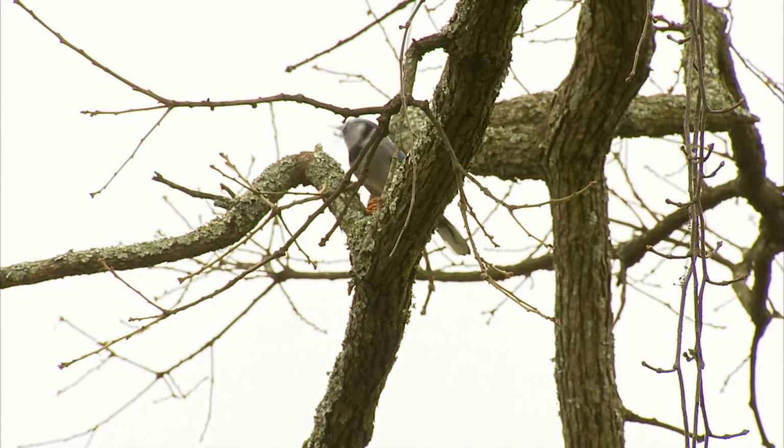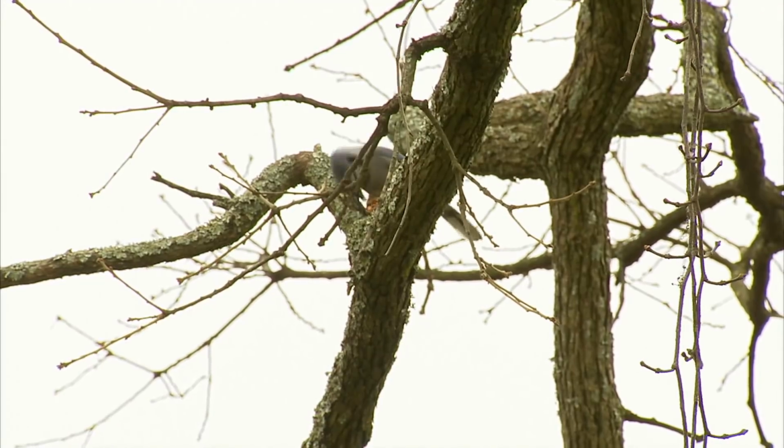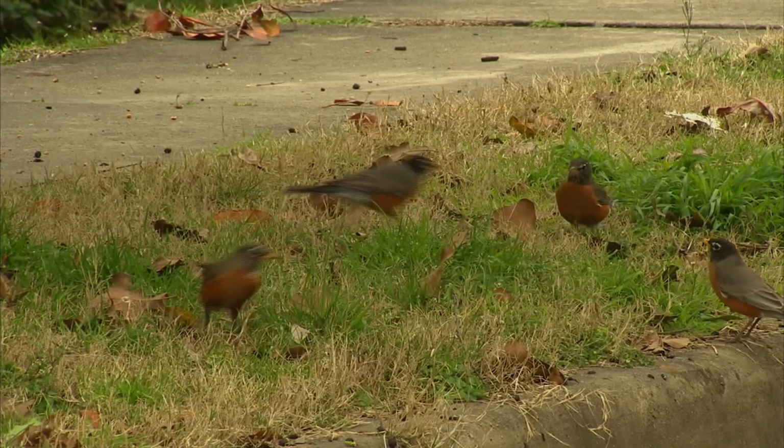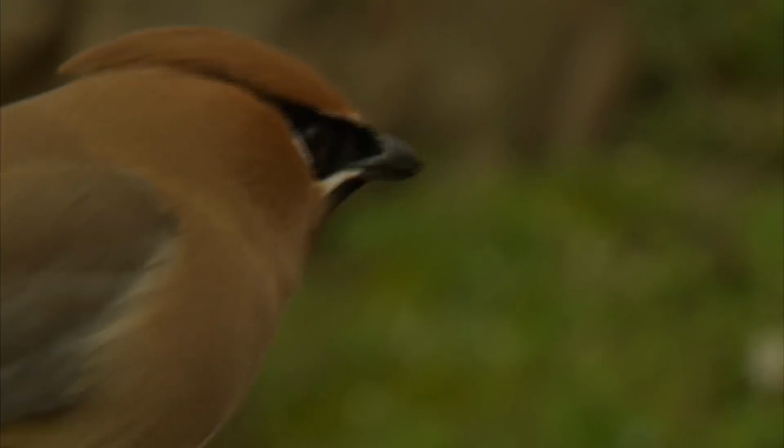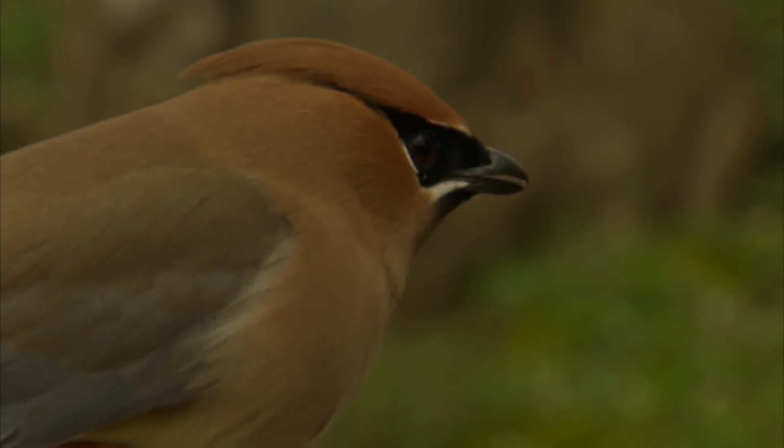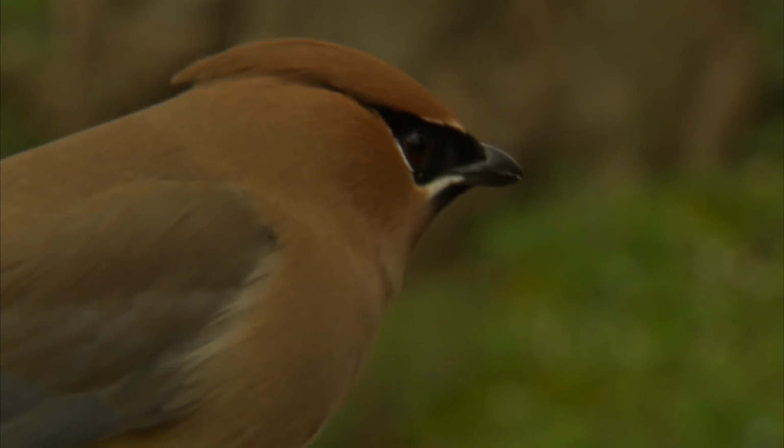Today I've seen blue jays, American robins. I saw a mockingbird that was imitating other birds. One of my favorite birds, and one of the birds that I just saw today, is the cedar waxwing.